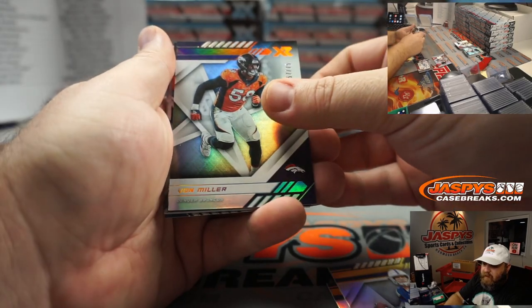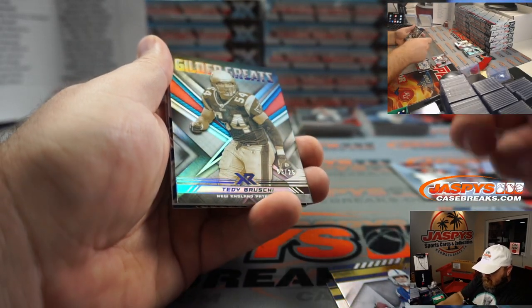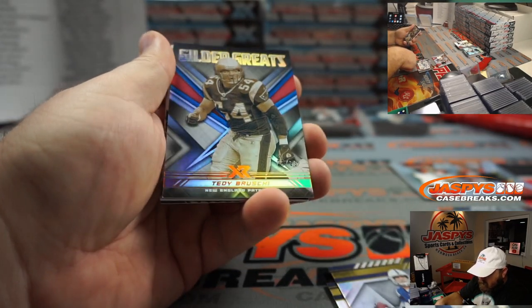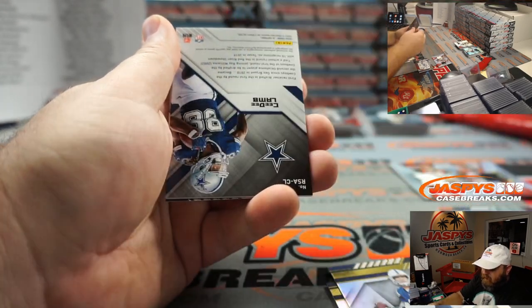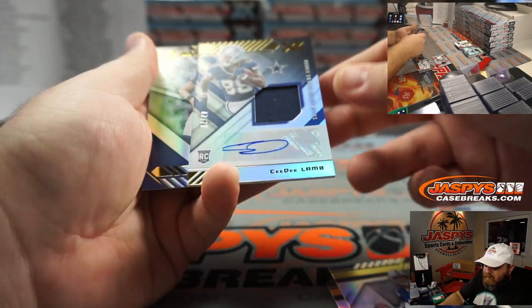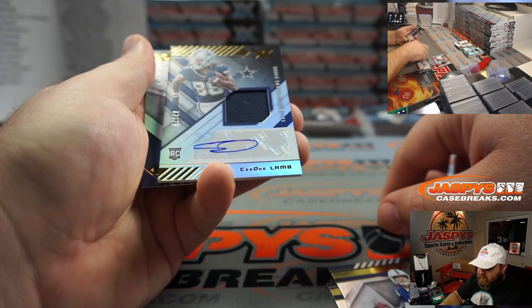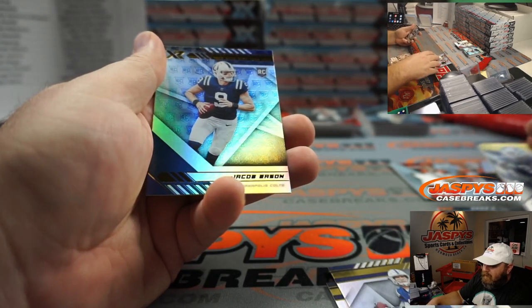Von Miller to 75 for the Broncos, and Christopher Peterson. Teddy Bruschi, this is kind of cool. I like this Gilded Greats look. 3 out of 25 going to the Patriots, and Anthony Venturino. And did we get another one? This one's only a single relic, but I think Mojo will be happy with that. Jersey and auto, CeeDee Lamb out of 75 going to the Cowboys, and Patrick.